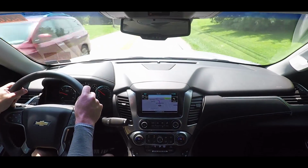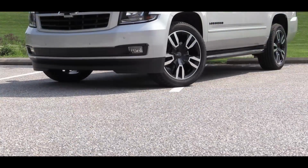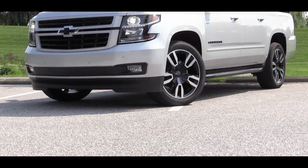But enough with the driving dynamics, you guys. Let's check out the exterior and a couple new things as well in this 2019 Chevy Suburban. Let me first start by touching on the colors for the 2019 Suburban.